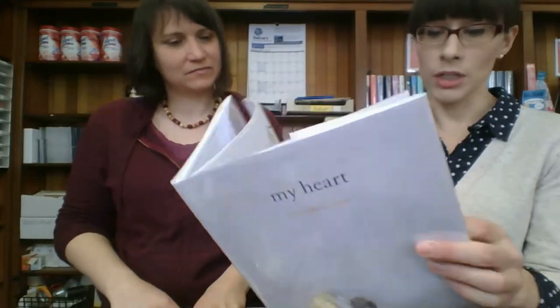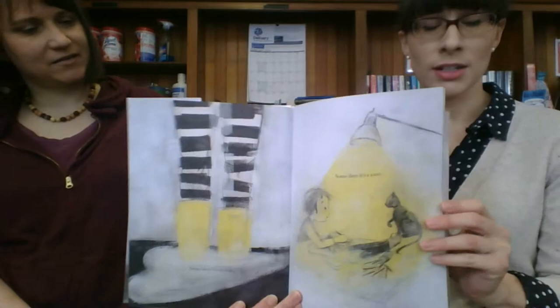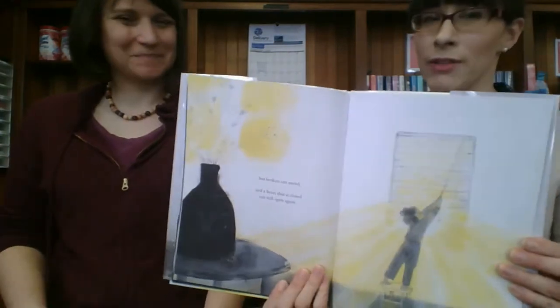Hmm. Oh, so lyrical text and kind of dark illustrations. Yeah. I don't really know what to do with it. I have a feeling I'll take this home and read it once, and my son might not care if we read it again. Looks like a nice book. I definitely want to look at it.